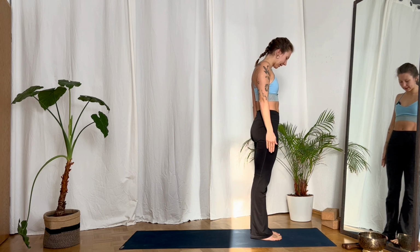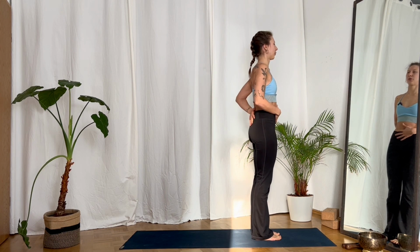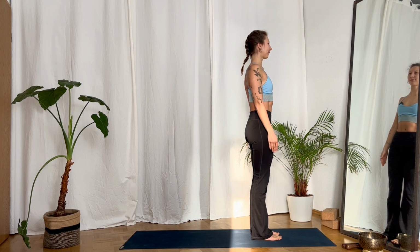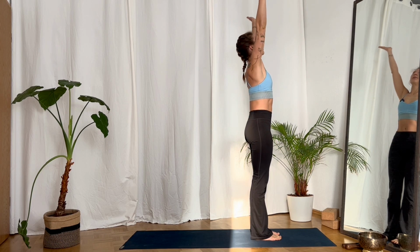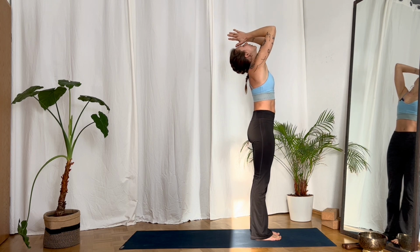Come into Tadasana, mountain pose again. Strong stance with your legs, strong core. Roll your shoulders back one time. With your inhale, reach your arms up through the sides towards the ceiling. Look towards your thumbs. Bring your palms to touch. And with your exhale, lower down to your third eye.